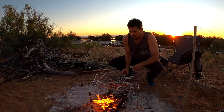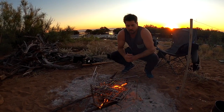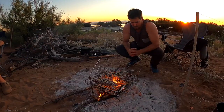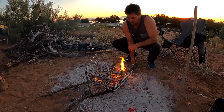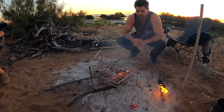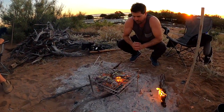Alright, so we're taking the wings off a Red Emperor and also a Northwest Snapper from today. Just got a bit of butter, salt, pepper and some lemon on that. Probably have to get that fire down a little bit, otherwise it's going to toast it a bit. Slow cook over the fire for probably about 10 minutes, just flipping regularly and basting with a bit of butter as we go as well.